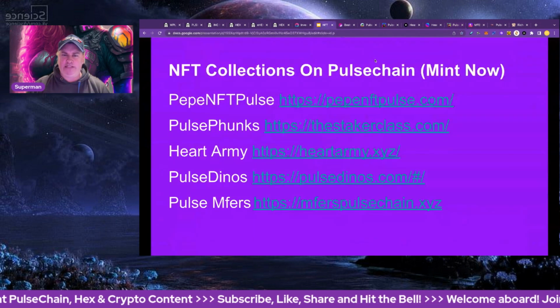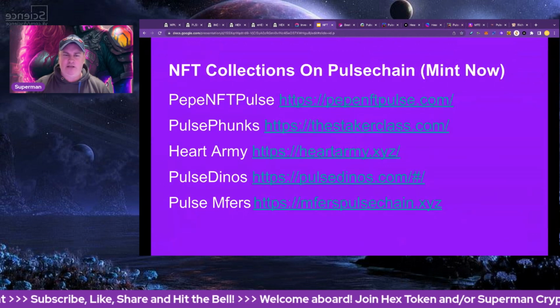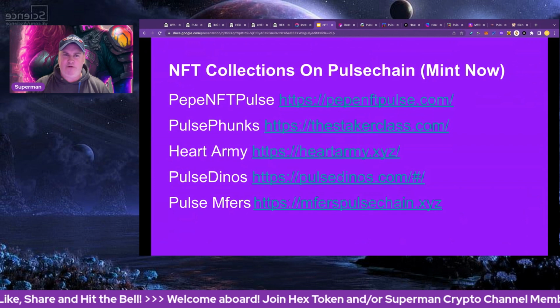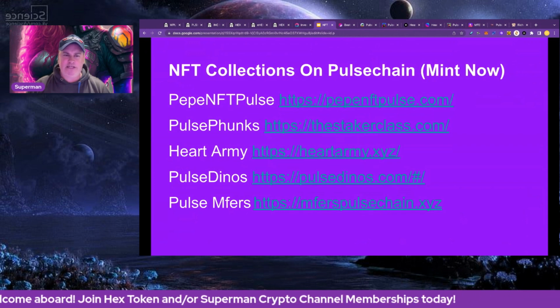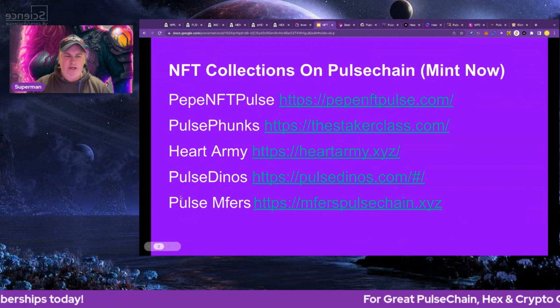Once again, with all of this, use a DGN wallet to mint on anything outside of the main stuff, and don't use your main portfolio wallet with your main bag. So make sure it's got its own private keys or seed phrases, and use a DGN wallet in all cases, so you limit the risk of interacting with any protocol. So just remember that.